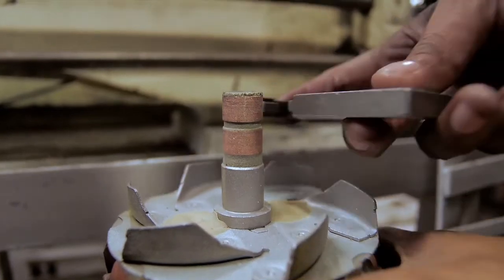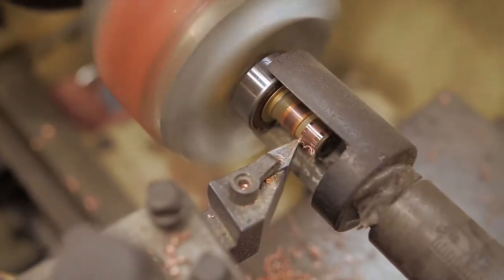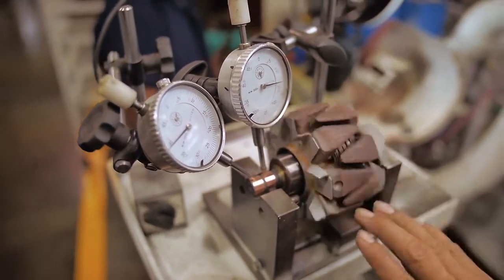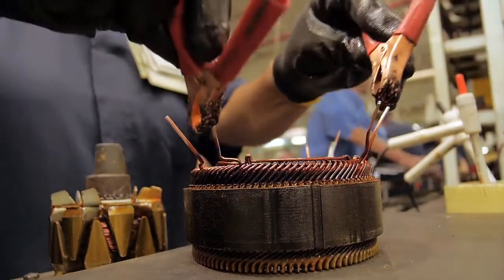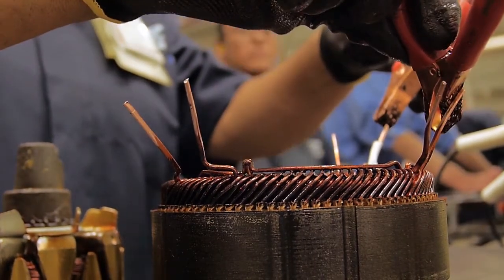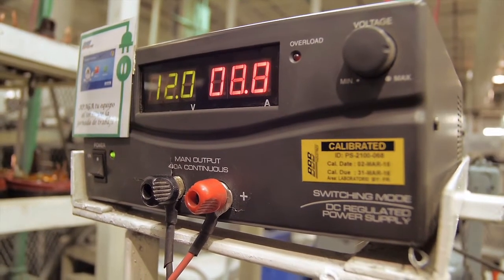Then, the rotor slip ring diameters are gauged to predetermined tolerances, and the slip rings are rectified. The slip ring is tested for total runout, which cannot exceed 0.003 of an inch. The rotors and stators are insulated before final testing. That includes high-potential ground testing at 250 volts, coil integrity, balance, and specification testing.